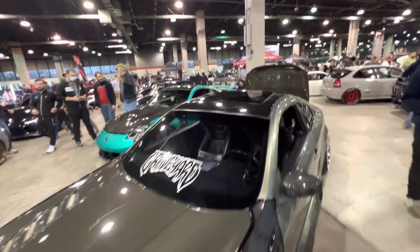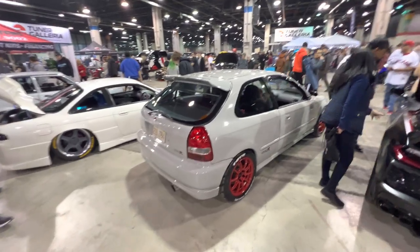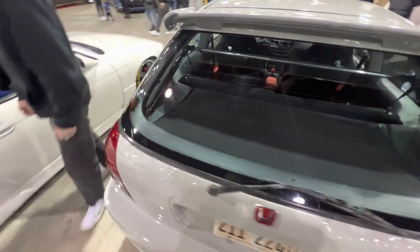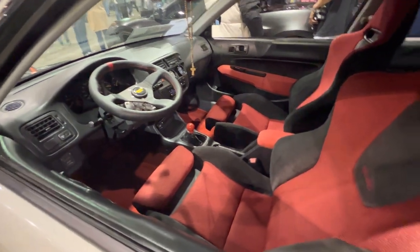I'm gonna show you my favorite Honda here before I go anywhere. This EK, I love EKs. I had an EG, I know everyone likes EGs better. For some reason, I always like the EK better. Look at the detail on this car. This is probably the cleanest EK I've ever seen in my life. Everyone's definition of clean is different, but just the way the build is.